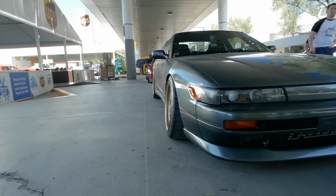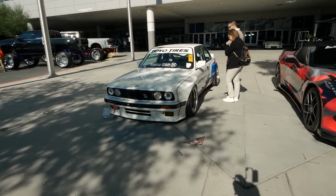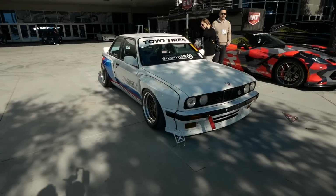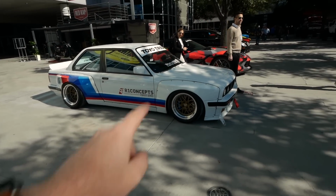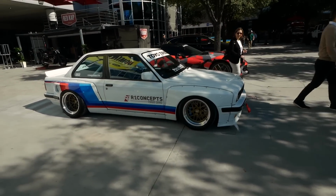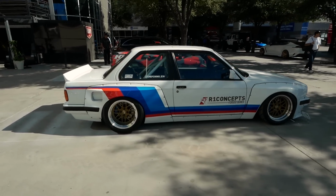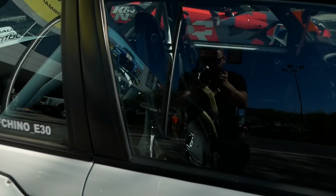Yeah, nice work, team. So this is Chef Chino's Pandem E30. You would have seen this again on my Instagram. Yeah, this is the kind of caliber of cars that we're looking at here. So this is with R1 Concepts, who do brakes. The stand-in size, again, also has an A90 Supra. And if I can, you see those seats? Oh, yeah.